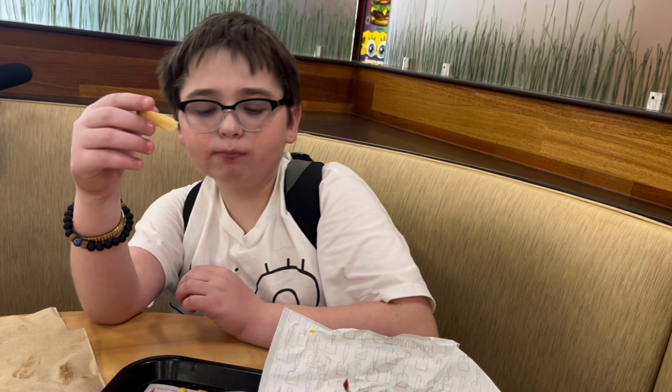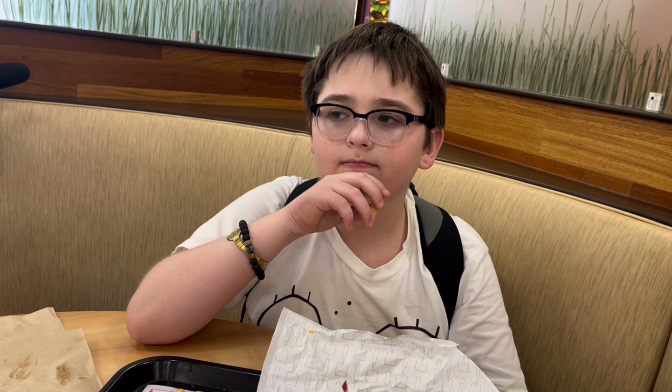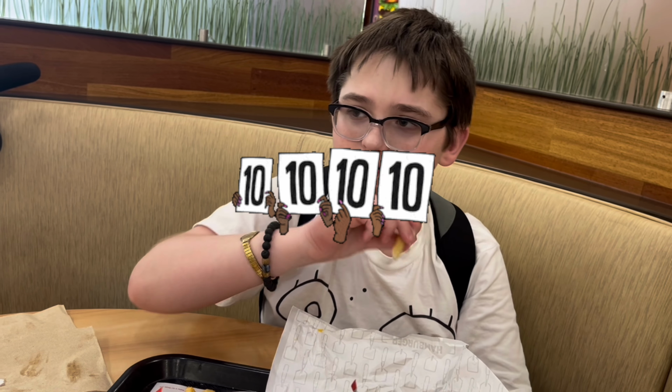So overall, I give the 25th anniversary SpongeBob Wendy's Krabby Patty meal a 9.5 out of 10. Wait, who am I kidding? It's a 10. 10 out of 10, baby.